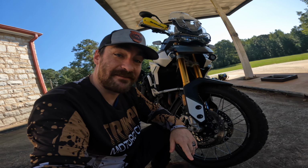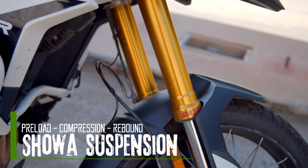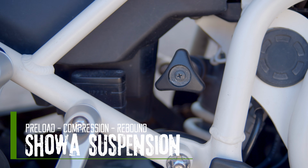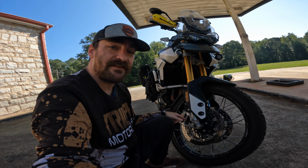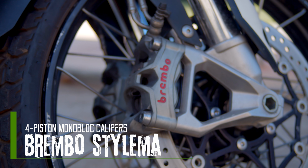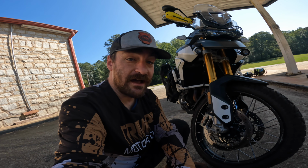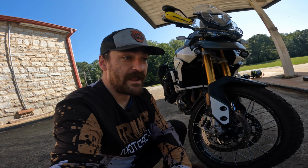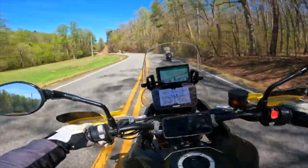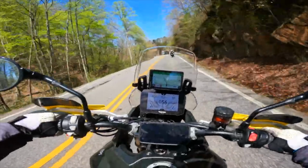Now, the front end of this bike is set up quite well, actually. These are Showa front and rear. They're fully adjustable, so you can dial this in, which I have. And these massive Brembo brakes, they're way more than the bike deserves. They're Stylema, top shelf, and they behave like that. There is no end to the stopping power of these things. Like I said, way more than you would need.